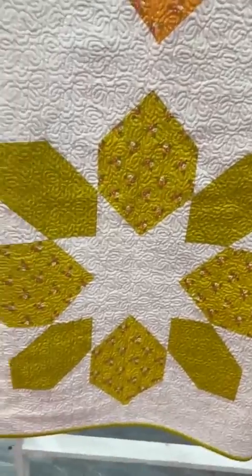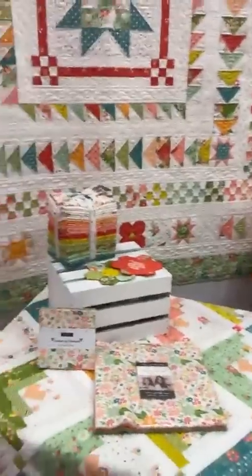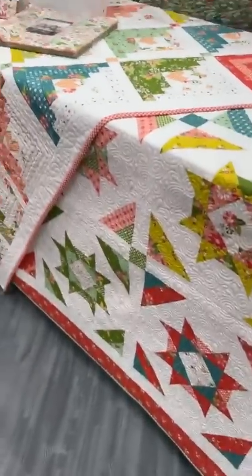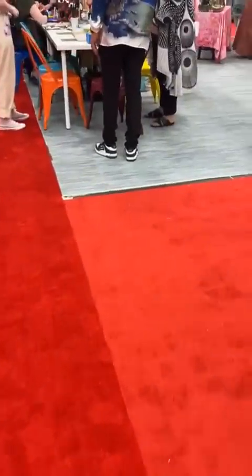Sherry has been doing Blockheads with the Strawberry Lemonade, and Chelsea's going to be doing Blockheads in the next group, so look out for that. Join us for Blockheads and get these free block patterns from these talented designers. Okay, let me get out of the booth so that they can talk to people. Thank you, guys.